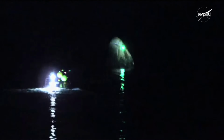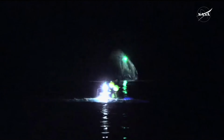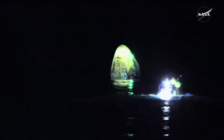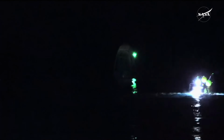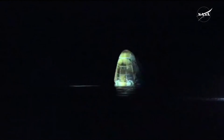Approximately 34 hours ago, Dragon autonomously undocked from the International Space Station, completed a series of departure burns, jettisoned its trunk section, and then, as we saw just a little bit ago, performed its final burn, the deorbit burn, which placed the Dragon capsule on a trajectory toward Pensacola, Florida. Dragon successfully re-entered the Earth's atmosphere, followed by deployment of its parachutes to slow the spacecraft down to a gentle splashdown. So we're now going to follow along with the final part of Matthew, Michael, Jeanette, and Alexander's journey as Dragon is prepared to be lifted out of the water and placed on the recovery boat.